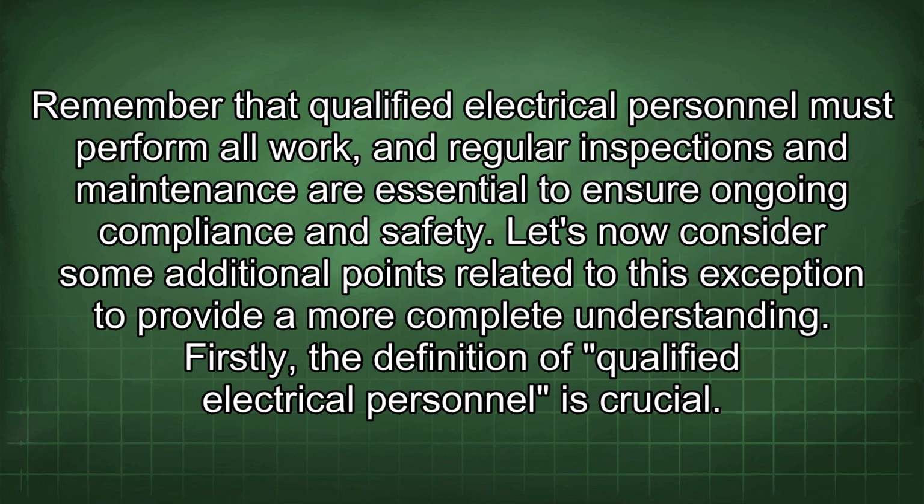Remember that qualified electrical personnel must perform all work, and regular inspections and maintenance are essential to ensure ongoing compliance and safety. Let's now consider some additional points related to this exception to provide a more complete understanding. Firstly, the definition of qualified electrical personnel is crucial.